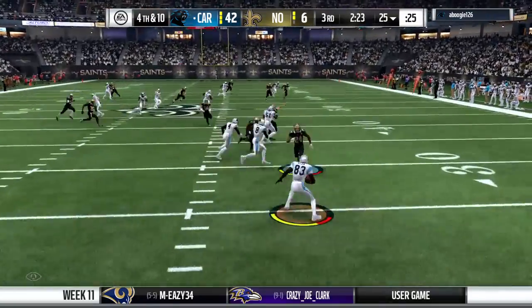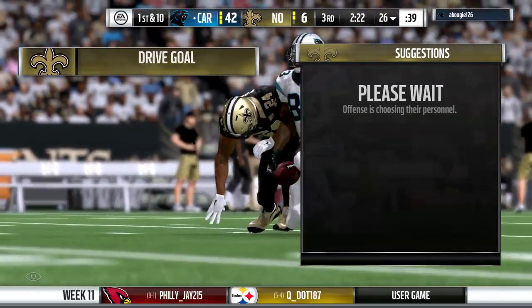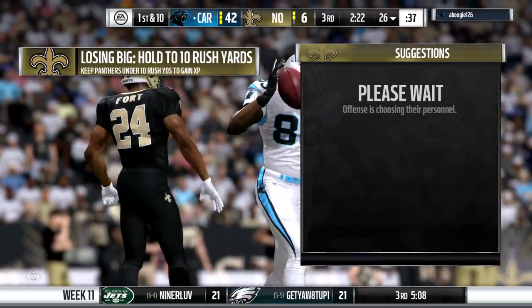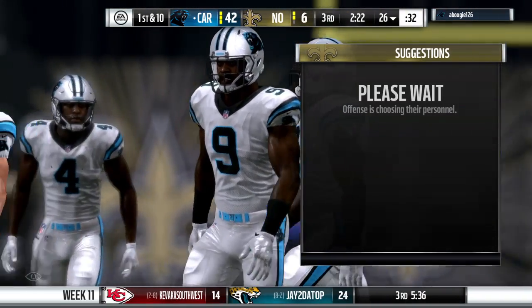This will be fielded at the 17. That's going to go in the books as a 55-yard punt. Well done. And possession will switch hands, 1st and 10. Carolina getting set to take the field.